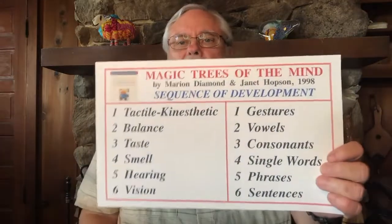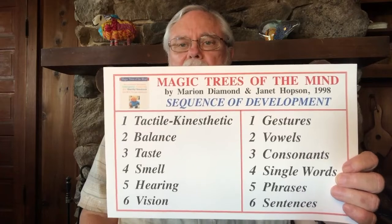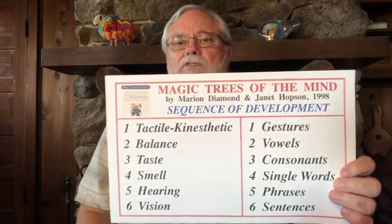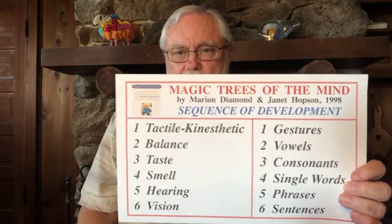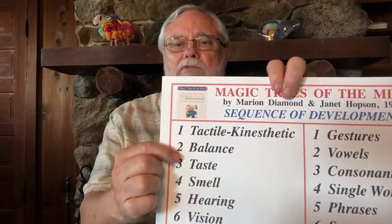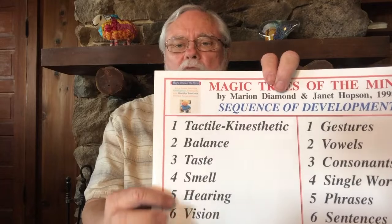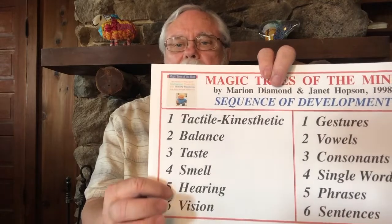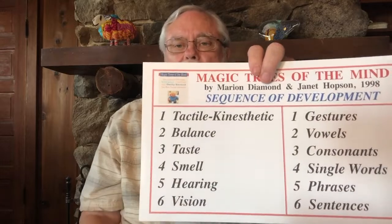And so in her book, Magic Trees of the Mind, she talked about what a natural environment looks like, and that there is a sequence of stages that environments go through when the senses are developing. So before birth, the tactile kinesthetic sense develops first, then comes balance, then comes taste, then smell, and here's where it's really important to our reading instruction, then comes hearing, and last comes vision.